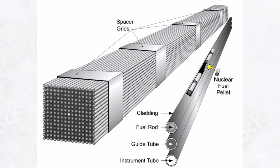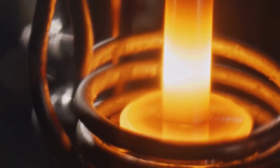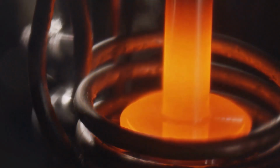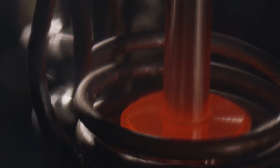The first one is called conduction. Imagine you're holding a metal rod and you stick one end in a campfire. After a little while, the end you're holding will start to feel warm, right? That's conduction. Heat is traveling directly through the solid material.